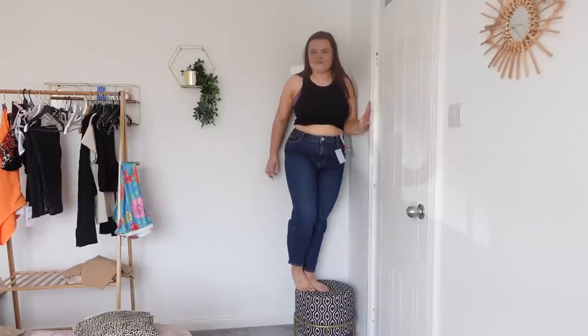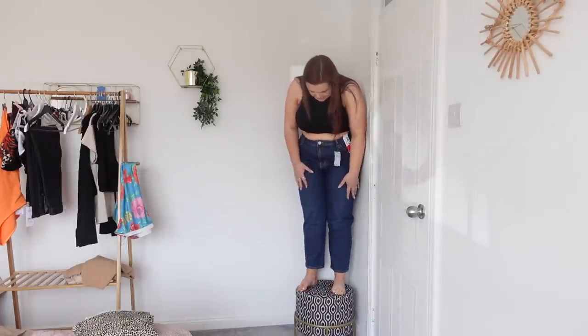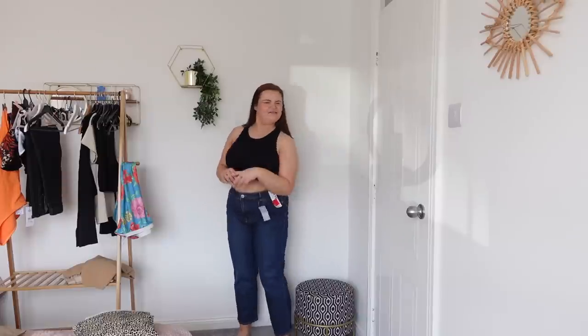I always go for a mum style jean. What are we thinking? I don't know if I like these or not. How much were they? £9, which is an absolute bargain, to be fair. But I just feel like, oh, I don't think I like them. I think the legs look a little bit weird on us. Oh no, maybe, I don't know. I'm so indecisive, honestly, it's a joke.